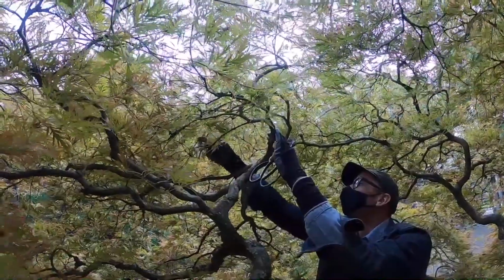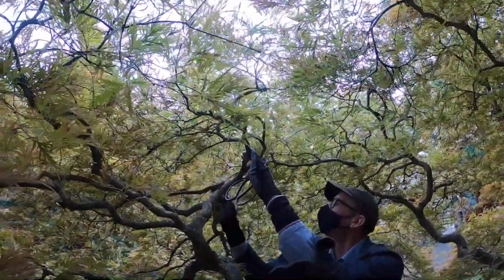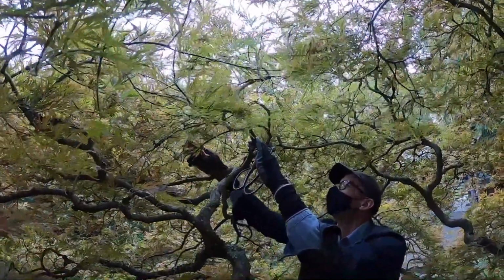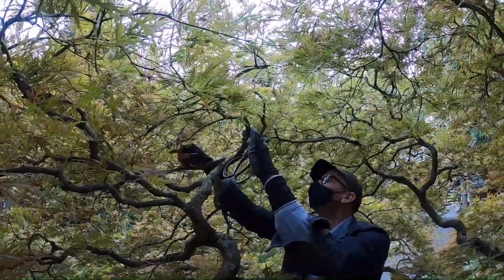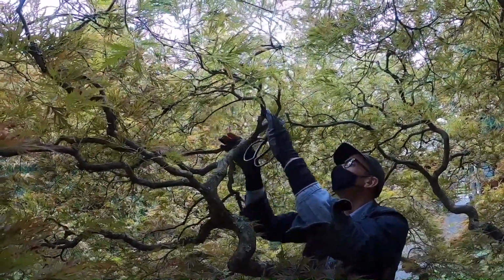The growth habit of Japanese maples generally falls into two broad categories, upright and horizontal. Today's subject is one of our most prominent trees, the large horizontal maple that greets visitors immediately inside our entry gate.